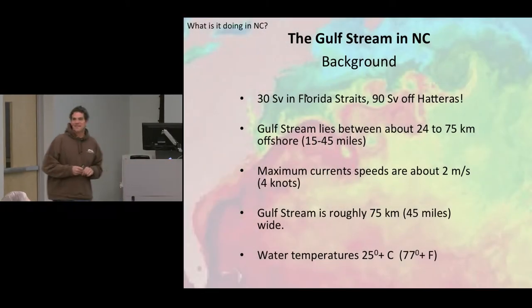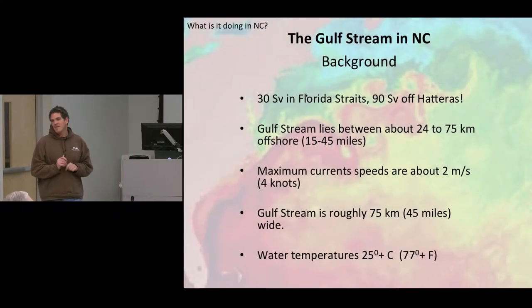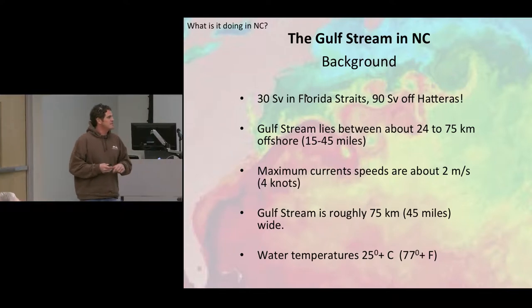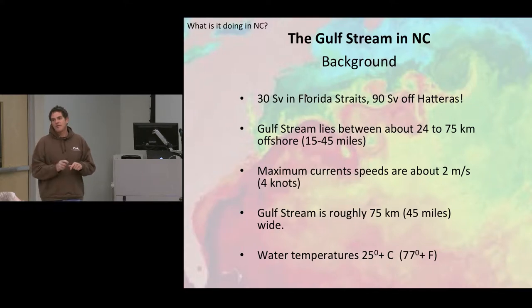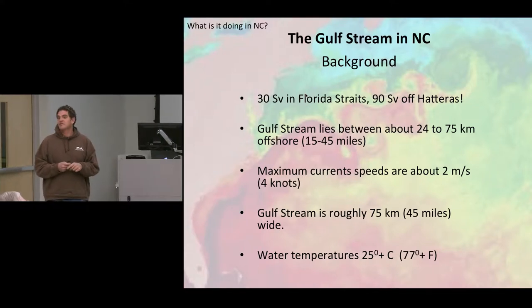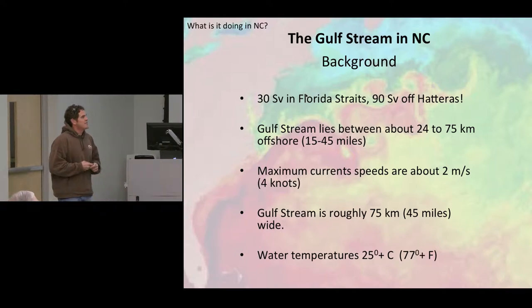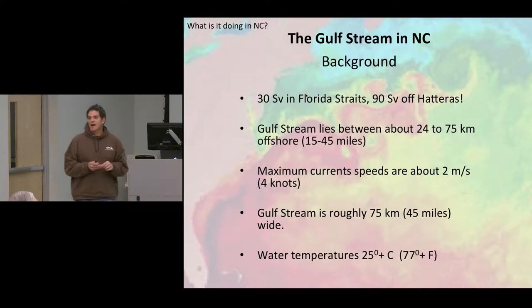Off of North Carolina, the Gulf Stream lies between 24 and 75 kilometers offshore. Scientists like the metric system, but that's about 15 to 45 miles, depending on where you define offshore, right? It's much further offshore from Kitty Hawk than it is from Hatteras. The maximum current speeds are about 2 meters per second. Stephen said about 3 meters per second, and we have measured currents in excess of 3 meters per second, so it does get that fast. The Gulf Stream is about 75 kilometers wide, 45 miles, and the water temperature is about 25 degrees Celsius, or 77 degrees Fahrenheit, in the jet, in the main flow of the stream.